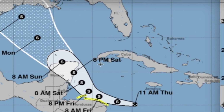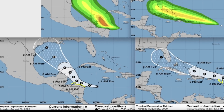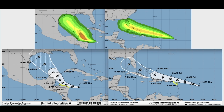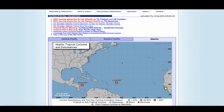You got Tropical Depression 14 over here on the left in the Caribbean, supposed to go into the Gulf of Mexico, possibly becoming at least a tropical storm. You never know what it's going to do when it gets inside the Gulf of Mexico. The warm waters in there could really amplify that system. So all things considered, we could potentially have two hurricanes inside the Gulf of Mexico at around the same time. Not necessarily making landfall at the same time, but entering the Gulf of Mexico and having two active storms at the same time is quite unprecedented.